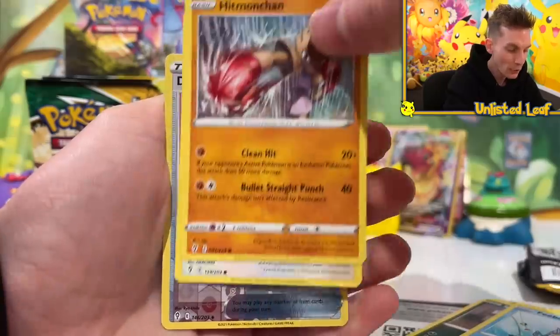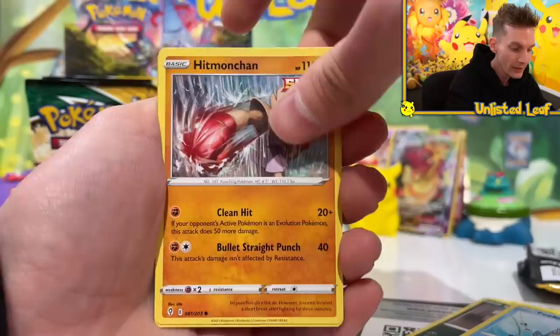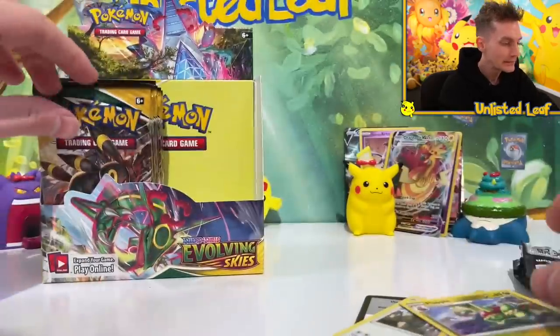Feebas, Hitmonchan in the rain. That literally is a training montage cut from the new Rocky movie. Hitmonchan, slack off. Look at him. Just climbing the mountain with one hand and a Flapple.